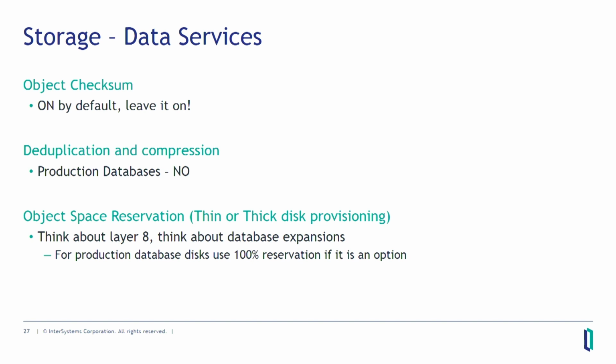So at the levels that the dedupe and compression works, they don't actually dedupe and compress that well. So for your databases, you can turn it on and try it in dev and just see what happens. But as a rule, start off with thinking about no for your production database. For other things, there's no harm in it.